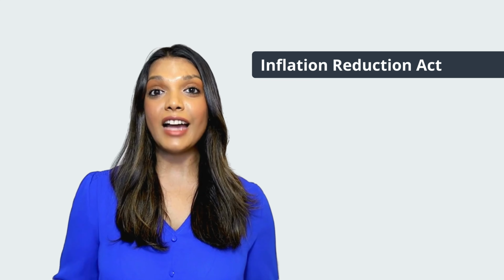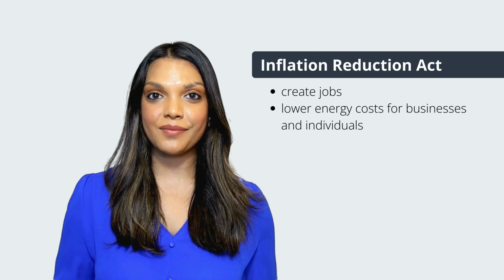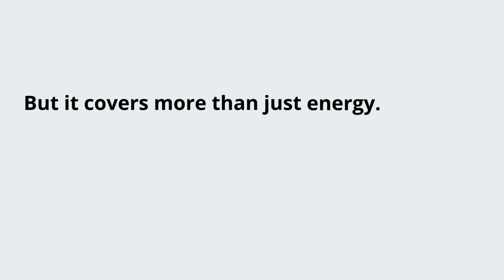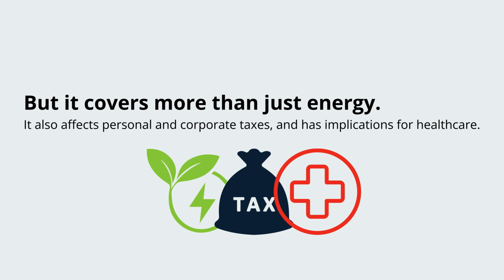In a nutshell, the Act was designed to create jobs, lower energy costs for individuals and businesses, and tackle climate change by decreasing pollution. But it covers more than just energy. It also affects corporate and personal taxes and has implications for healthcare.